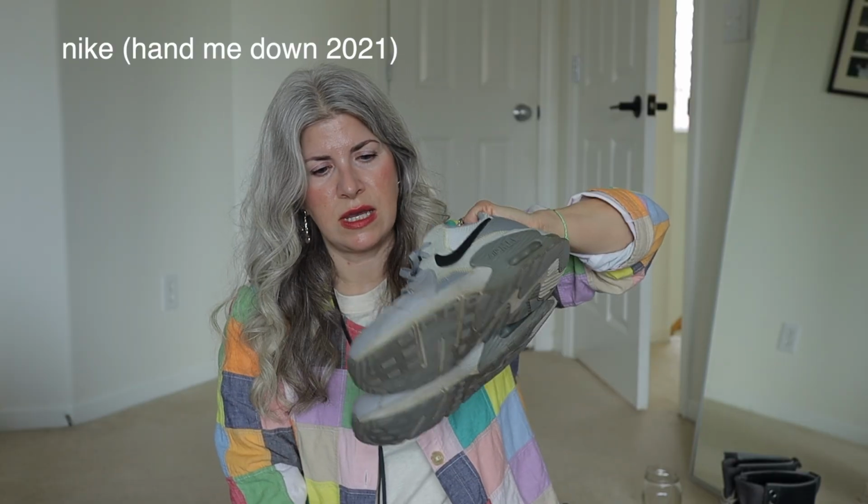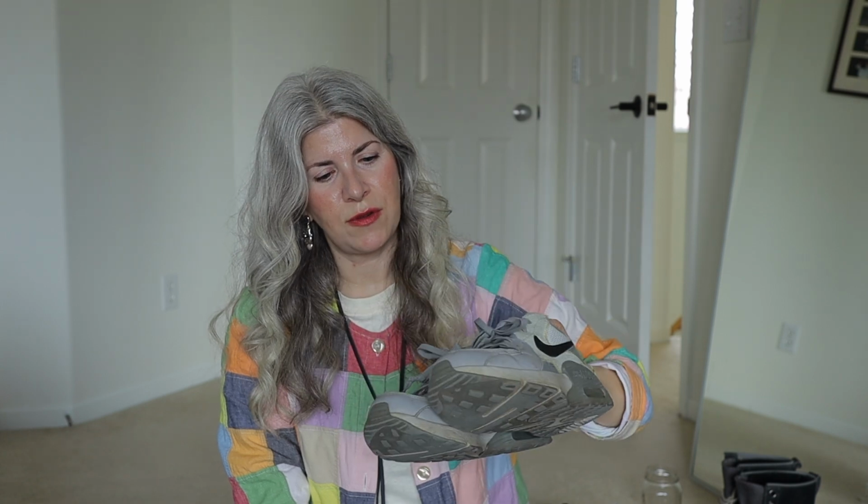And then finally, for the last two pairs of shoes, these are actually shoes that have come to the end of their life because they are just really worn out. First up are these Nike sneakers. I actually took these from my son when he grew out of them, and I have worn them for the past 3 years. They have gotten so much wear. They are very worn out. The insides are worn out, and it is time for them to go. And since I got a couple of new pairs of sneakers to replace these, I won't ever wear these again.